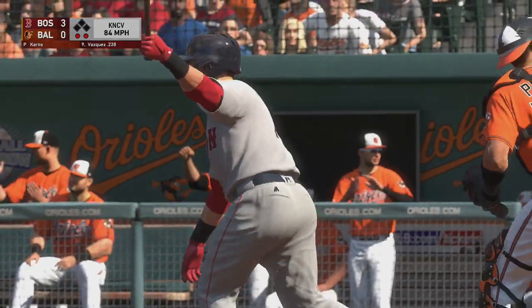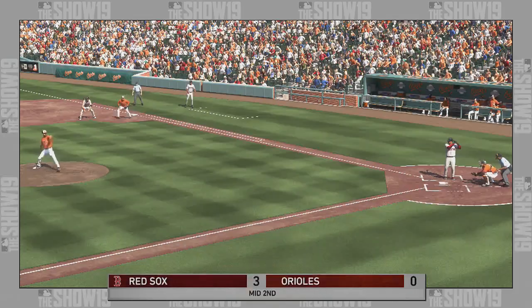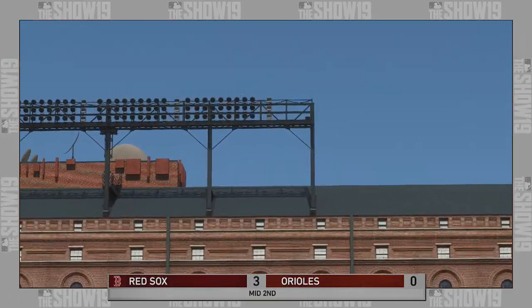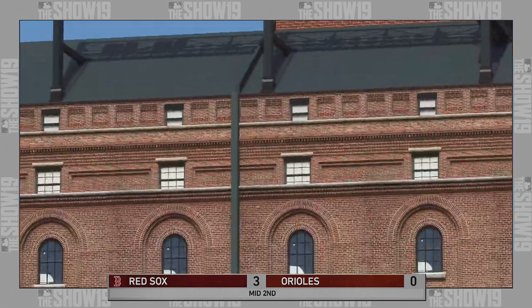Now a foul tip held onto behind the plate. Nice work there to get the punch out, and the inning is over. But the Red Sox strike for 2 on the 2-run homer. On to the bottom of inning number 2. Boston leads it 3-0.